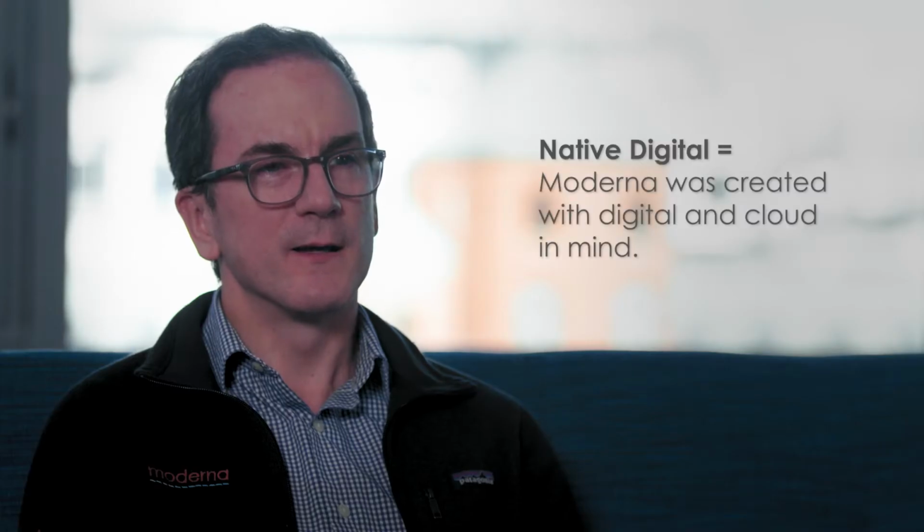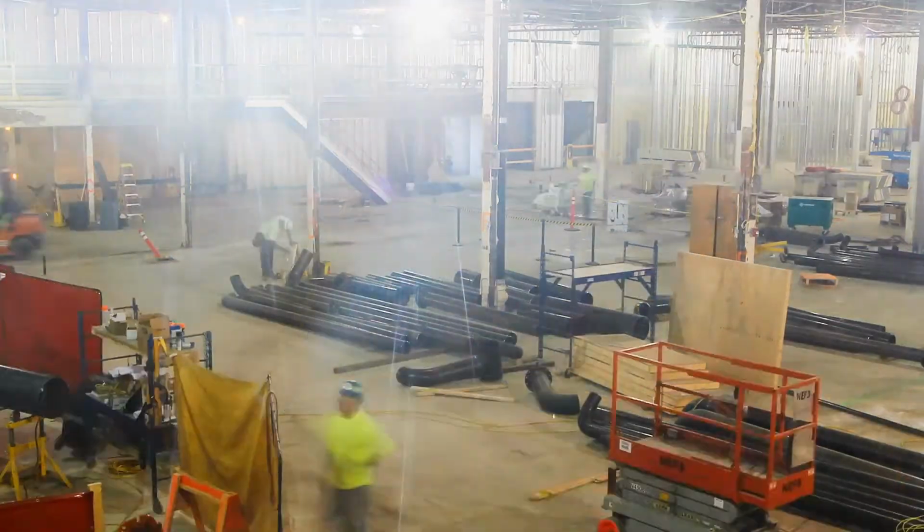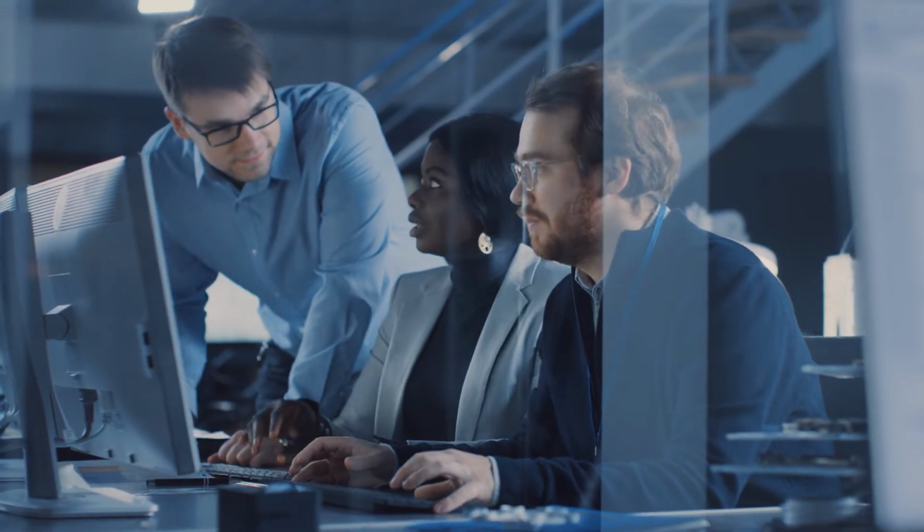Digital can really auto-charge humans. So it's all about how we bring those capabilities so the humans can do their best work. When we designed our manufacturing site to be native digital, we saw things like a 40% reduction in shift labor. We saw things like taking a quality review time from 3 days to 3 hours. That's the whole magic behind digital.